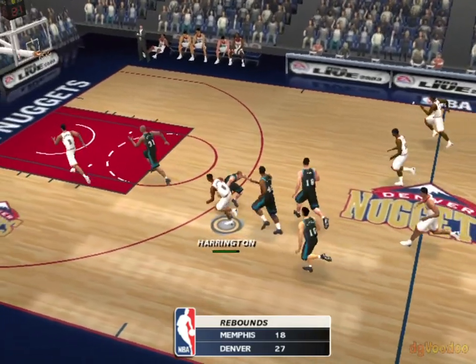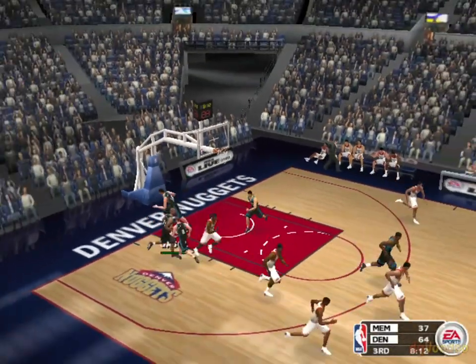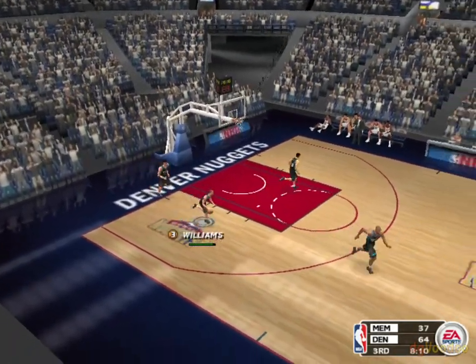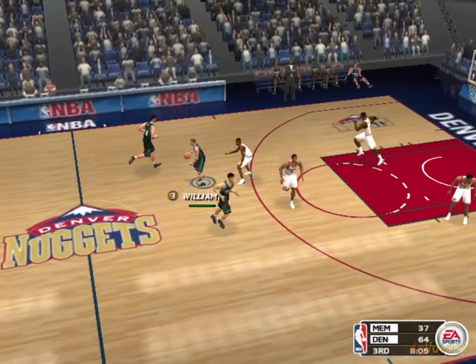He's running the floor now. Gives it off to Yarbrough. Banks it off the window. The Grizzlies didn't have time to react. They only have time to watch that shot go down. Williams sets things up.